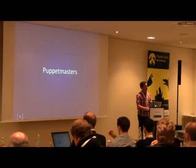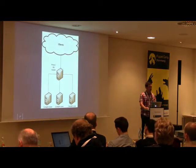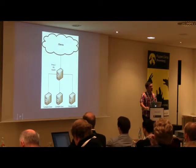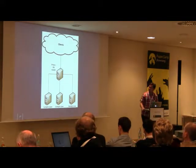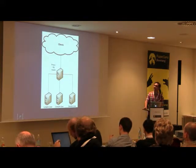The other big problem with 2.6 is it really doesn't scale well. If you have thousands of boxes hit Puppetmasters, you're going to be in for a treat. Either you need a monster of a box, or you've got to do a little bit of engineering. So this is, again, a very beautiful diagram. This is roughly how we run Puppet at the moment.